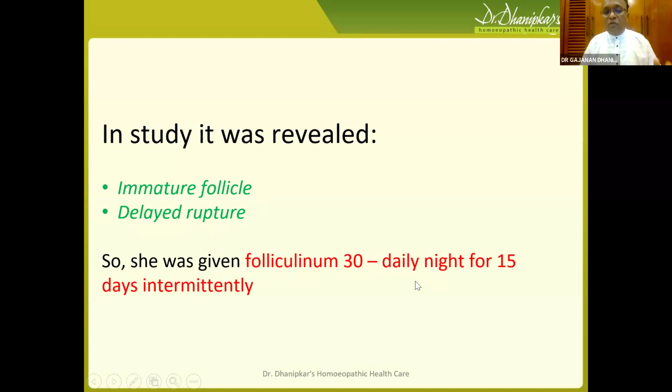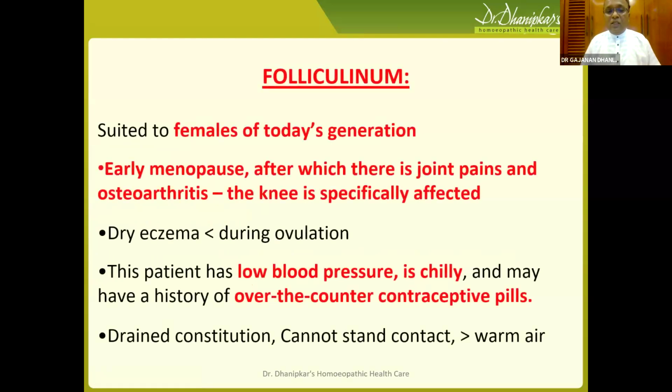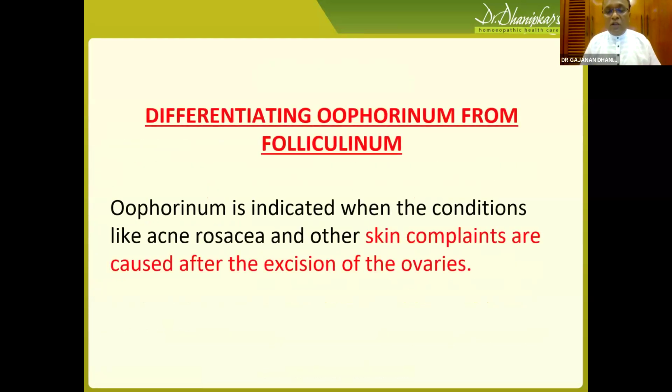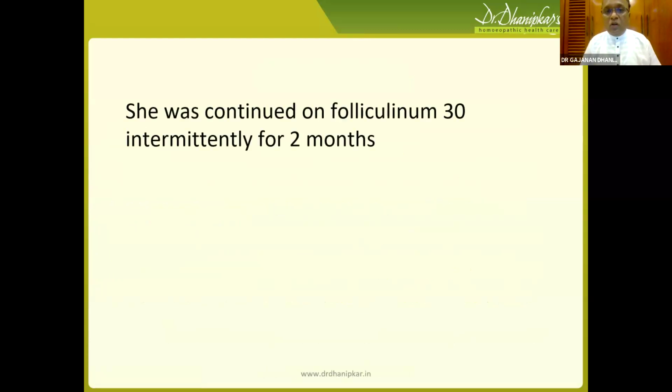She was having follicles, but they were not maturing properly. This is the indication of folliculinum. You can just click the picture of it. This is how you can differentiate oophorinum from folliculinum. Again, you can just take the picture of this. She was continued on folliculinum 30 intermittently for 2 months.